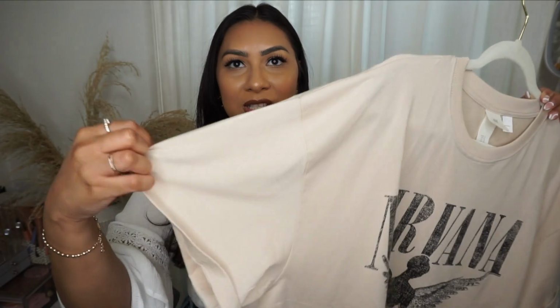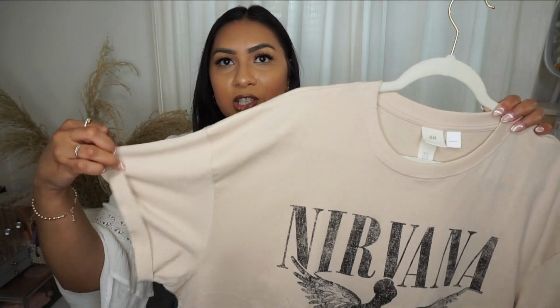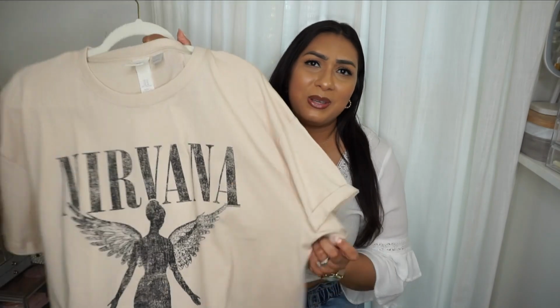I did roll the sleeve up, so it can be unrolled. It's not stitched that way. I just prefer the look of a t-shirt with a rolled sleeve. If I can roll up the sleeve, if it looks good, I will definitely do it. As you can see, the back of it is plain. I just thought it was a cute graphic tee.